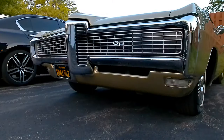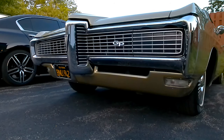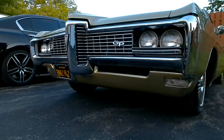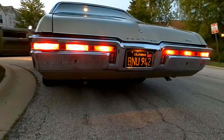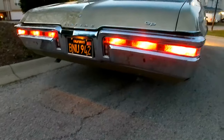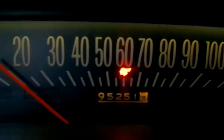So now I'm going to show you one of the coolest features of the 68 Grand Prix, the hideaway headlights. The car has always had a great exhaust note. The car has always had a very cool dash, and it has the light up Indian head for the high beams.